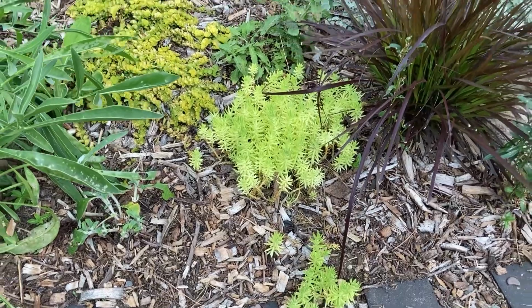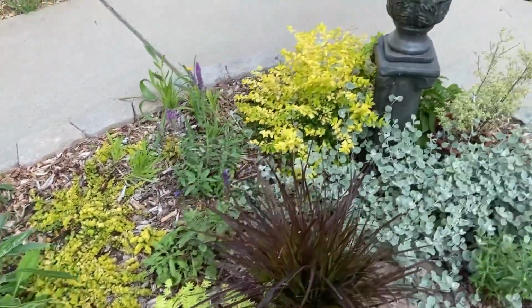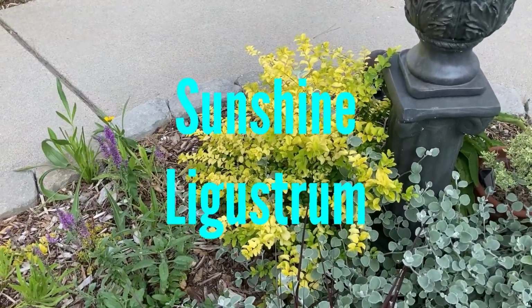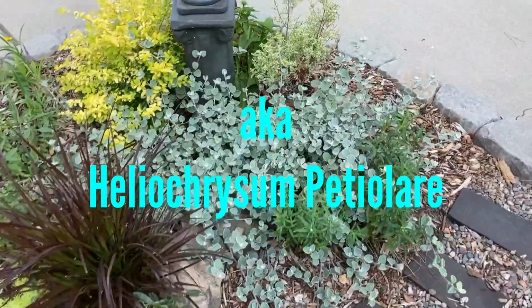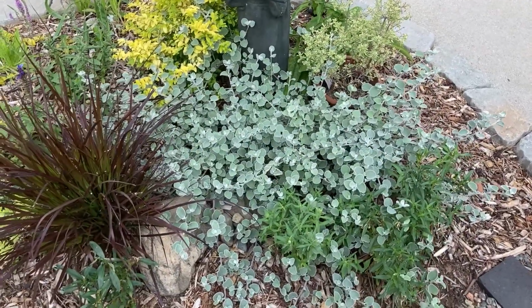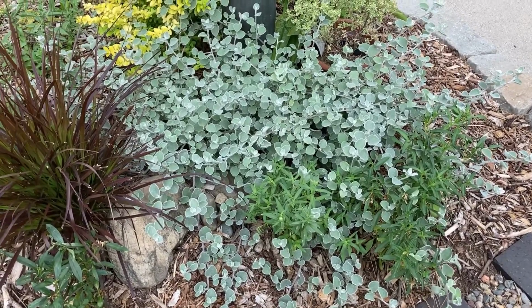I really love how the lemon coral sedum is looking. It's so bright and cheery, as well as the creeping jenny and the goostrum. All of those three just punctuate this bed so nicely. I've trimmed this licorice plant a few times, and it's probably a bit of a thug, but I really like it. So I don't have any plans to move it right now.